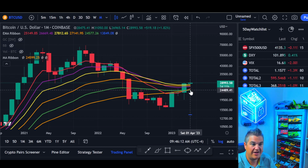So 24.5. If we get down there, do yourself a favor and at least dollar cost average, if you're out of the market right now. If we move down, consider that maybe your best fire sale opportunity. Just my opinion on that, not financial advice, but I will be loading up the trucks as much as possible. If we get down to 25K again, start the dollar cost average.